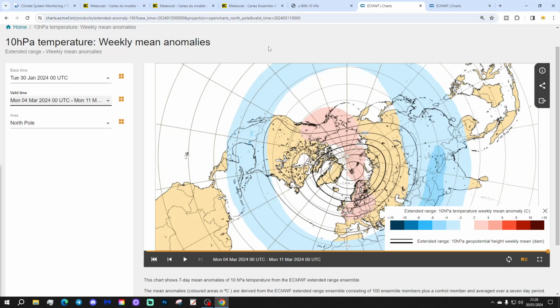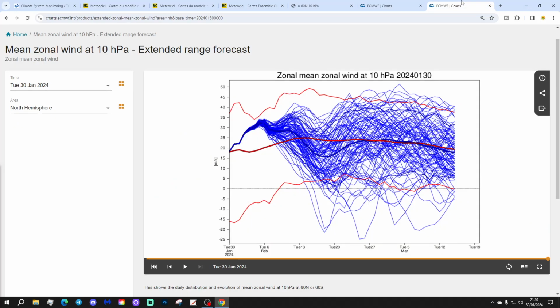Of course, if we do get an SSW and reverse solar wind, maybe split polar vortex into the second half of February, that's likely to have more impacts on March and April, though. So we are getting late on into the winter now, and if the SSW does occur in the second half of February, that's likely to impact things in March and possibly April a little bit more. This is the solar wind forecast for the EC 46-day forecast as well.